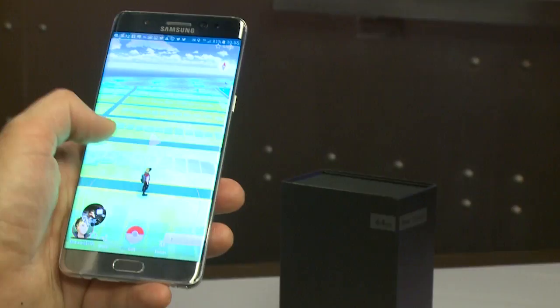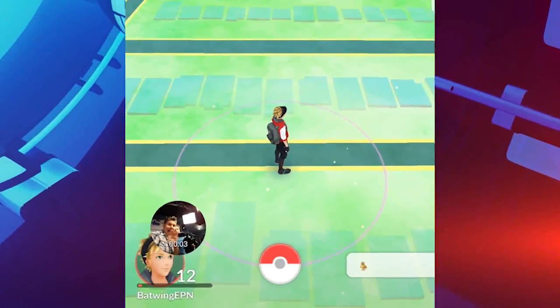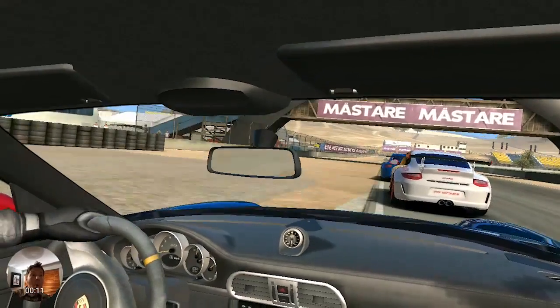You actually put a little tiny window of your face in the corner and add your commentary and stuff. So this is an amazing phone for creating little mobile Let's Plays and stuff like that. Very impressed with that. Also very impressed with the 12 megapixel camera that they have on this sucker.